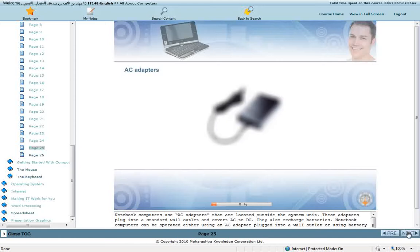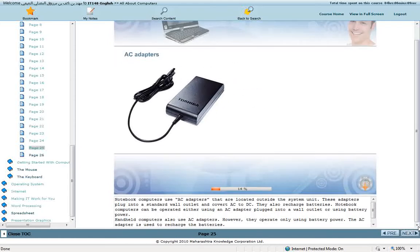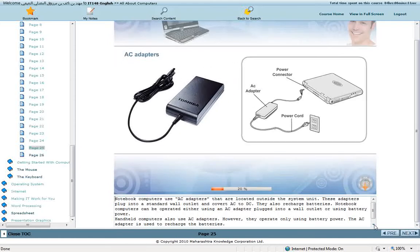Notebook computers use AC adapters that are located outside the system unit. These adapters plug into a standard wall outlet and convert AC to DC. They also recharge batteries. Notebook computers can be operated either using an AC adapter plugged into a wall outlet or using battery power. Handheld computers also use AC adapters. However, they operate only using battery power. The AC adapter is used to recharge the batteries.